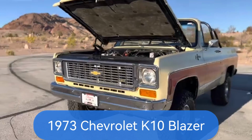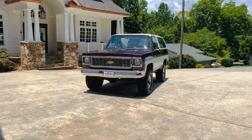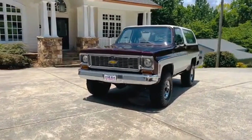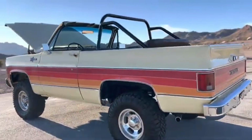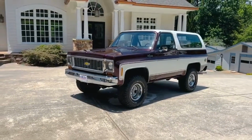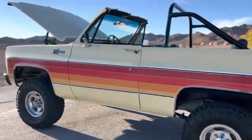The 1973 Chevrolet K10 Blazer. The 1973 Chevy K10 Blazer is probably the most undervalued truck on this entire list, and that's not even close. This vehicle basically invented the modern SUV category, but it's still selling for less than what people pay for boring sedans. Chevy took their successful pickup truck platform and chopped the back half off, creating something that had never really existed before, a truck with the capability of a full-size pickup, but the maneuverability of a smaller vehicle.